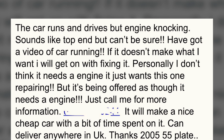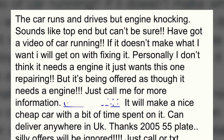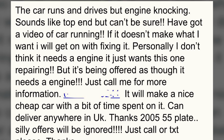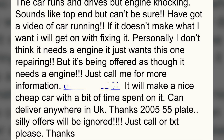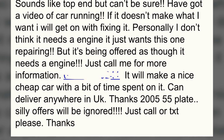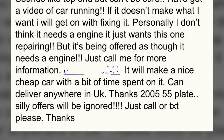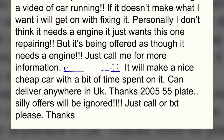The main advert says, "The car runs and drives, but engine is knocking. Sounds like top end, but can't be sure! I've got a video of it running. If it doesn't make what I want, I will get on with fixing it. Personally, I don't think it needs an engine, it just wants this one repairing. But it's being offered as though it needs an engine. Just call for more information. It will make a nice cheap car with a bit of time spent on it. Can deliver anywhere in the UK. Silly offers will be ignored."